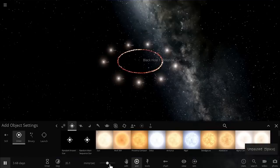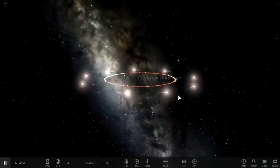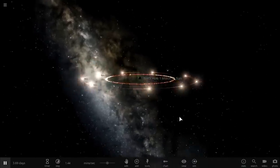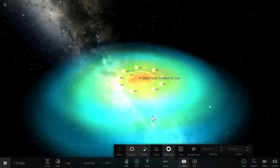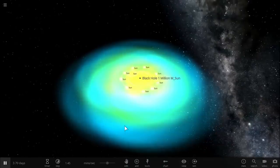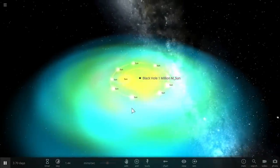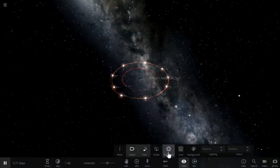And here, if I actually make it run, this is what we'll see. So there's 9 stars, 9 suns around the central black hole, producing enough radiation to have a habitable zone at a distance. Oh wow, this is a lot brighter than I expected. At a distance that's about 3 times as far away as a normal habitable zone. In other words, it was at a distance of about 3 astronomical units.